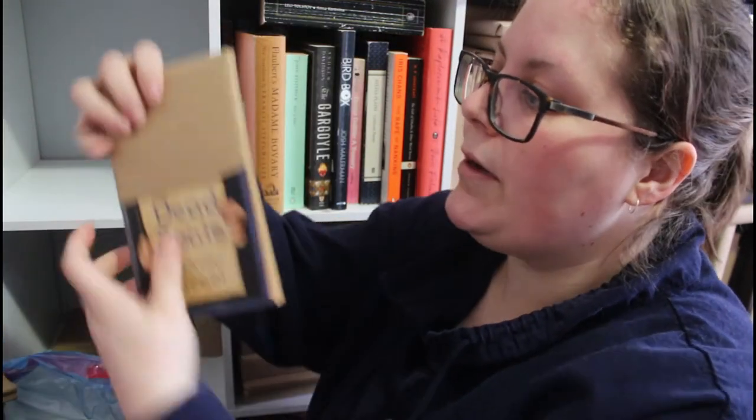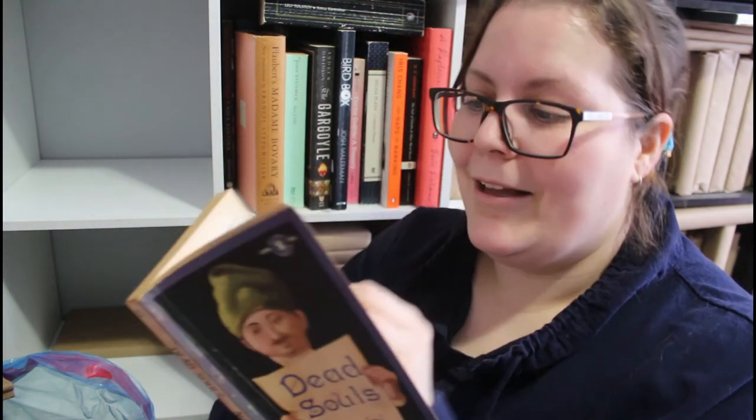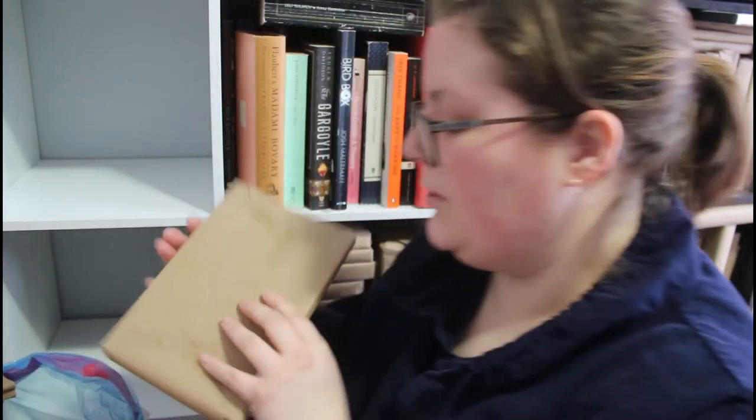Oh, Dead Souls by Nikolai Gogol. I have this on ebook too that I've been meaning to read. Someone used a gum wrapper. That's cool. That's a bookmark. They only got to page 52. Yeah, that's another Russian. Great. Let's see what else we have here.